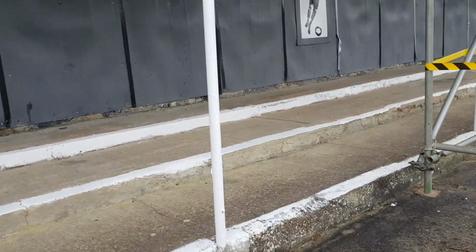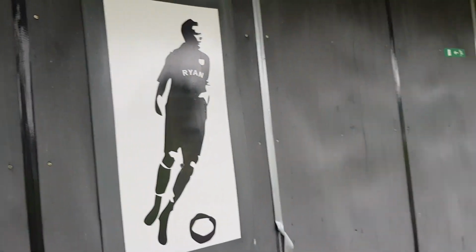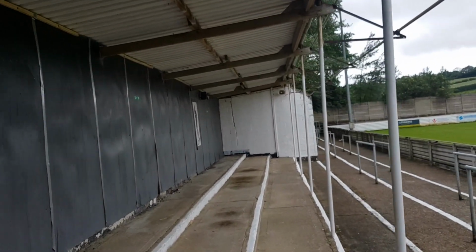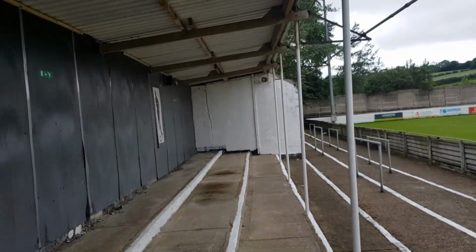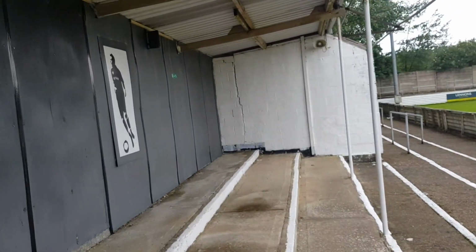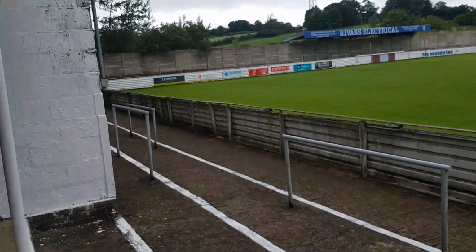And these posters here, and there's pictures of this young man also in the clubhouse. As you can see, it says Ryan on there, and that's for a player, an ex-player called Ryan Moran, who sadly passed away. In fact, he passed away 7 years ago this week. So it's great to see that there's memorials to him. Rest in peace, young Ryan.